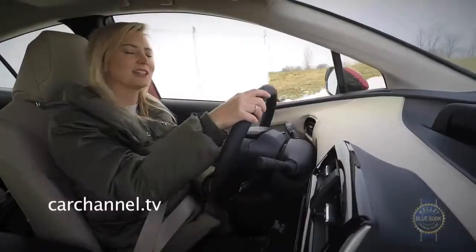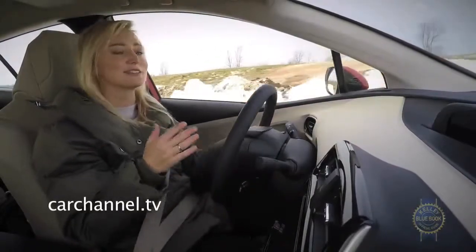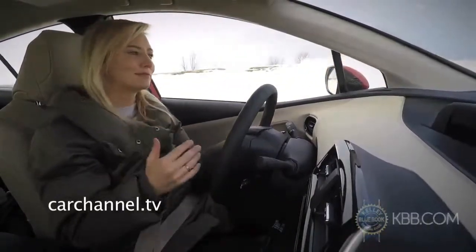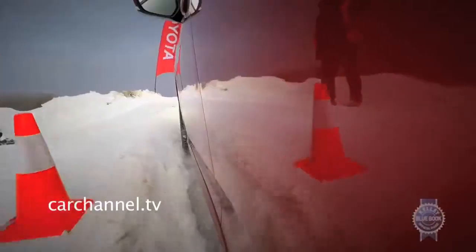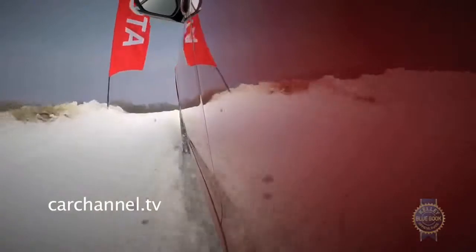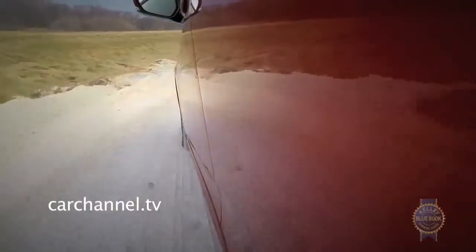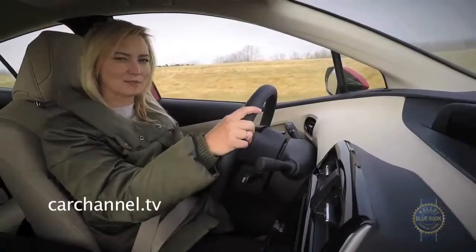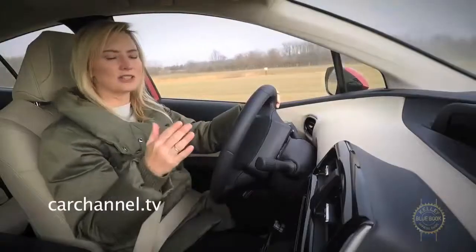Okay, so now we're actually gonna get a chance to drive this on some snow to see if there is a difference between regular road conditions and inclement weather conditions. Yeah, a little bit of initial slip, but that traction grabs on really nicely. It's very confidence inspiring.